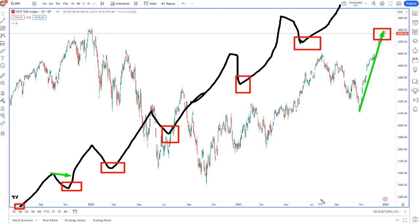So if that's a bad time to get in, when would be a good time to get in? Well, the good time to be getting in would be waiting for the pullback first, and then waiting for at least a bit of a scooping action, okay?